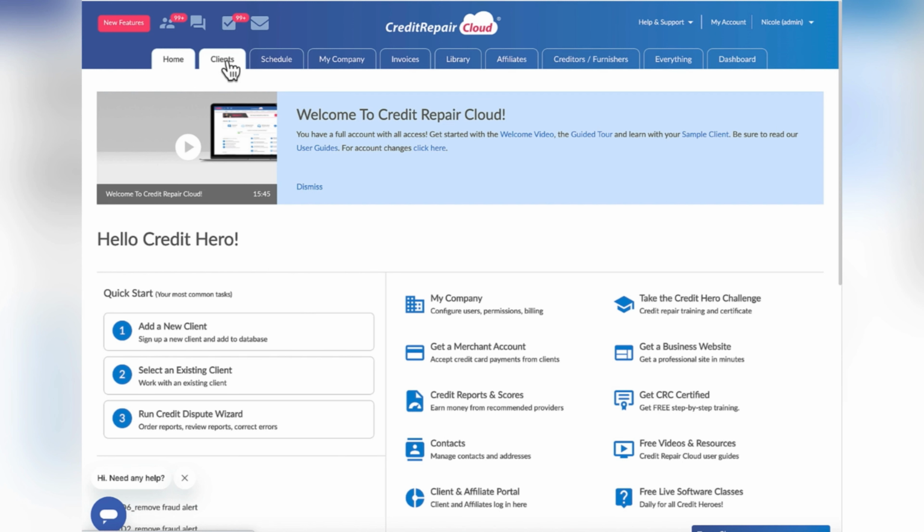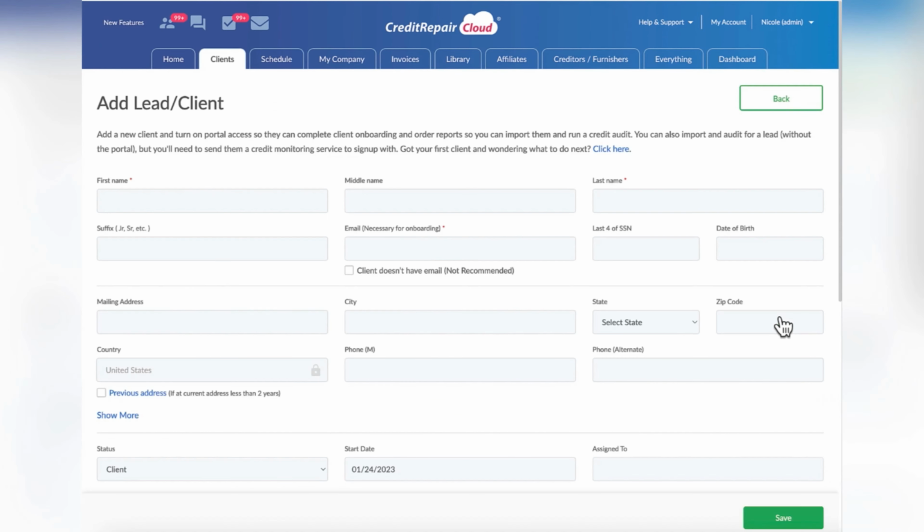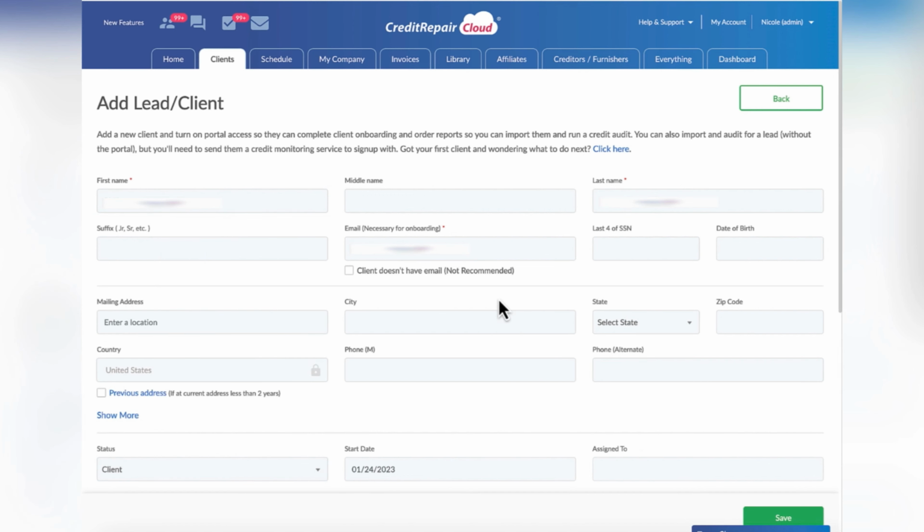So we're going to head over to our clients tab, because it's going to take us to the same place. We're going to click on this little green button where it's going to say add a lead or a client. And we're going to just start putting in their information. So in order to get someone initially started, all that we really need to do is put in their first name, their last name, and their email address.